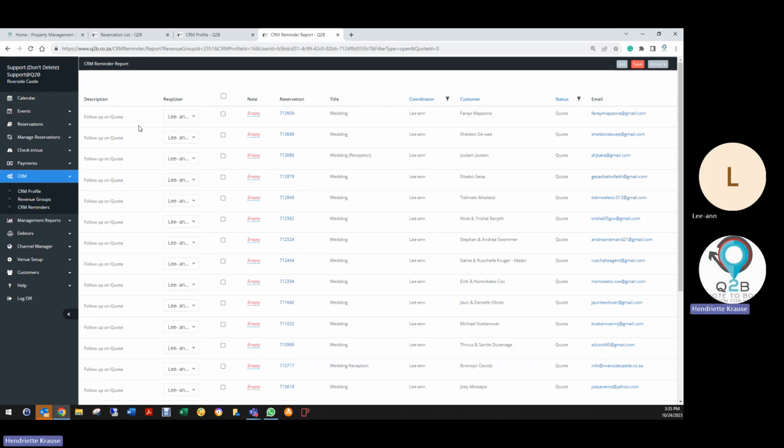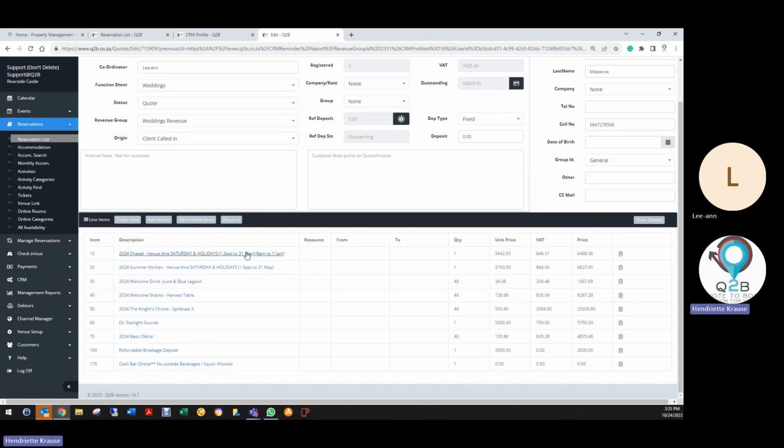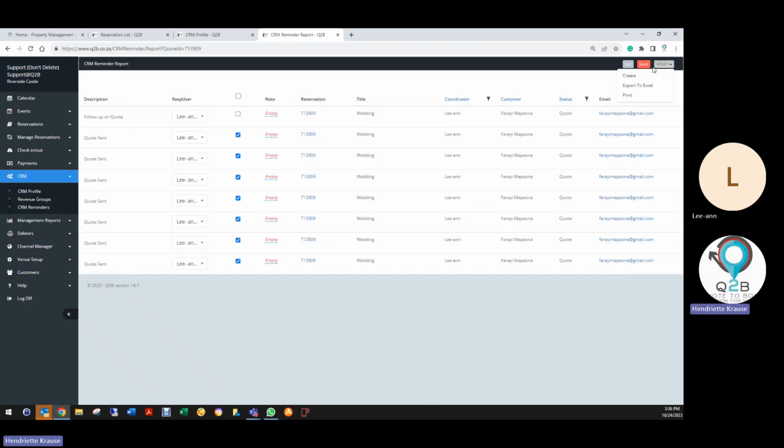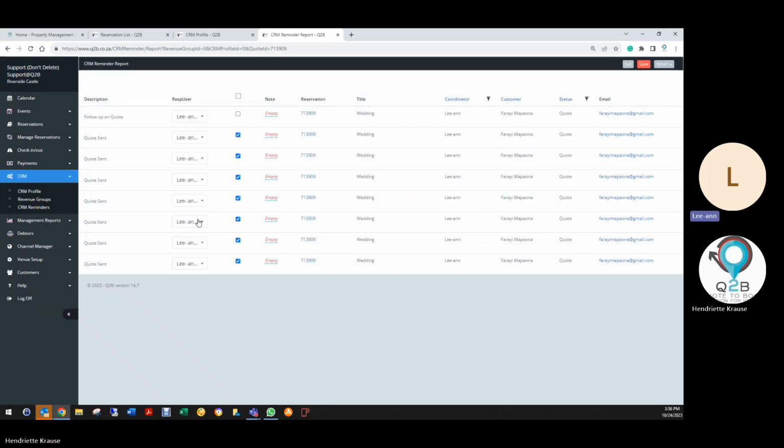So now this one says to you, follow up and quote. So this quote is still outstanding. This is still a quote. Here's all your bookings. You can also go into this booking. From there you can click on the booking number and say, let's say for instance, this client phoned and said, no, we're going to have a wedding in Joburg somewhere. You can come on this booking, make a CRM note, and say action, create new, type in a note and say customer is going to have his wedding at blah, blah, blah, complete it, and the CRM will stop running for this customer. So that's another thing that we've been doing the hard way.